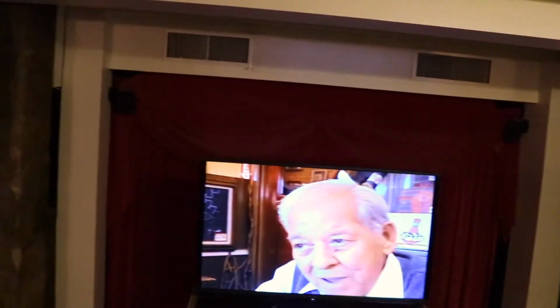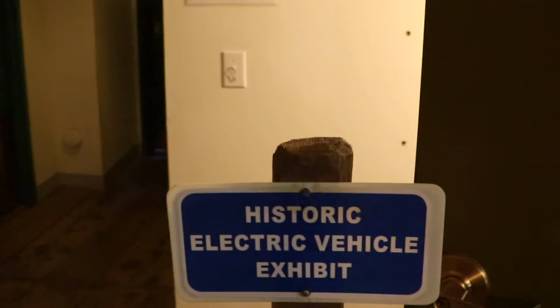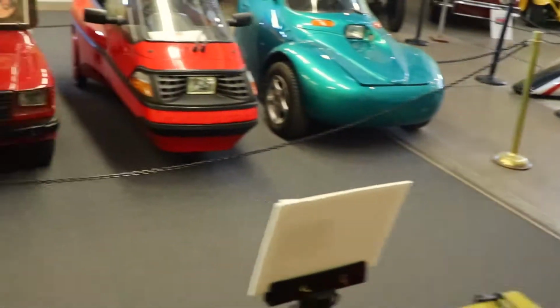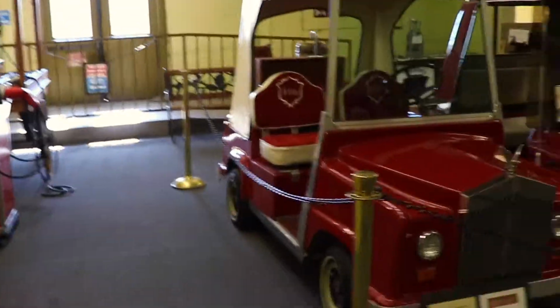They even got a little theater here if you wanted to sit and watch some movies. I'm out on the old Route 66 in the Kingman, Arizona area. And this is the historic electric vehicle exhibit. I'll walk in and see what we can find here. Pretty cool museum to say the least.